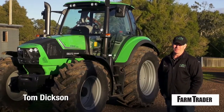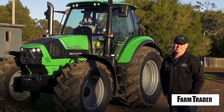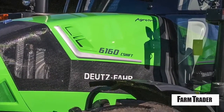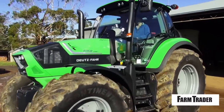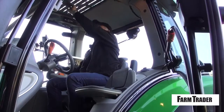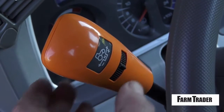At the Compton's farm at Meyerman to check out a new Deutz tractor that they took possession of about 3 weeks ago. It's the new Deutz 6160C, which C stands for comfort shift. And I think this is probably what the key feature of the tractor is going to be. Obviously the Deutz has all the old trademarks of great vision, great creature comforts inside the cab, but I really want to find out a little bit more about this 24x24 semi-automatic type transmission.